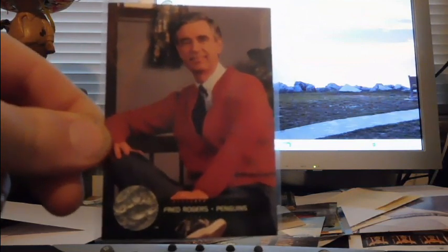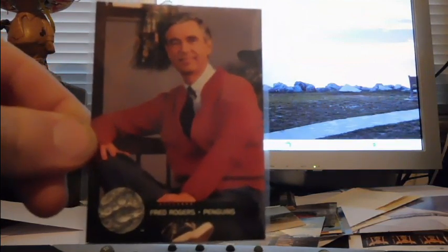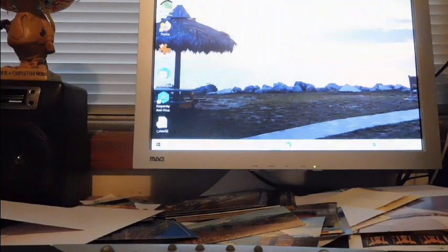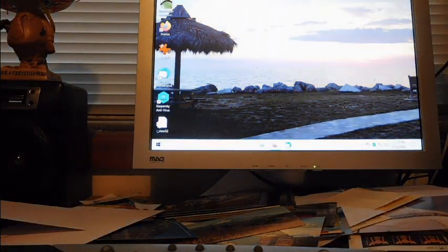Fred Rogers on the Penguins. I guess he was a guest in Pittsburgh. But I've seen Mr. Rogers ice skate a little bit. He wasn't terrible, so he must have been a sports fan. I don't know. He was a celebrity captain. I may have had this card many years ago, or tried to get this and I never did. It was $5 for that card. So with the COMC $5 shipping or whatever it is now, it seems like it goes up $1 every year.